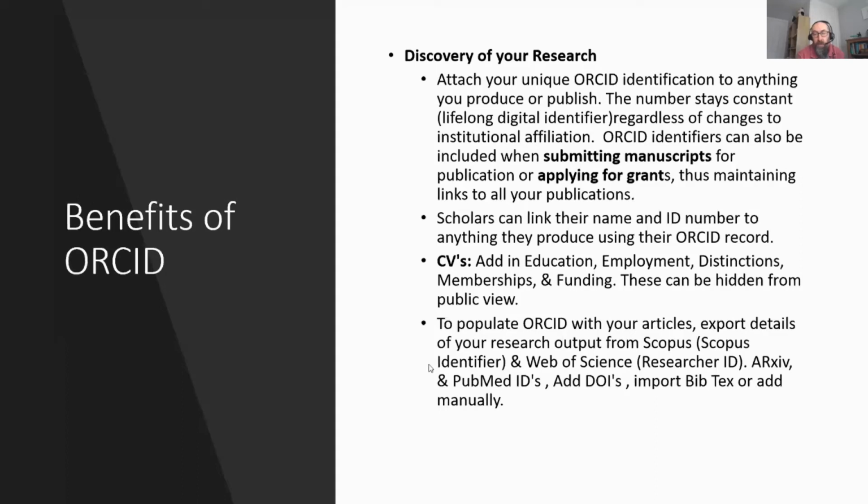You can also import using BibTeX. BibTeX you'll often find in reference management tools. It's just a format you can export, say, from EndNote or Mendeley or whatever reference management tool you're using. Or if all else fails, you can just add them manually. If you don't have them electronically somewhere, it'll give you a template, and you can just put in the details of your publications yourself.